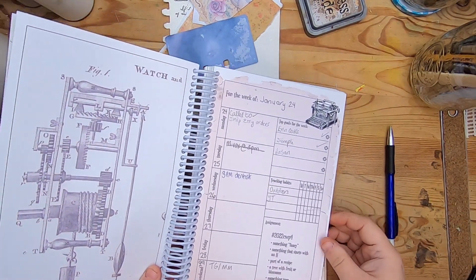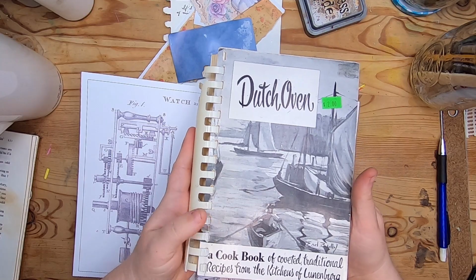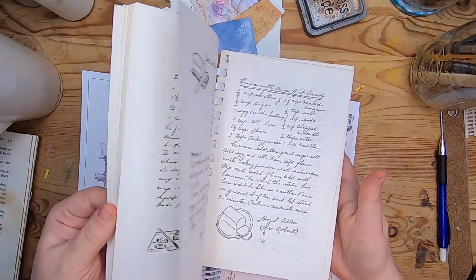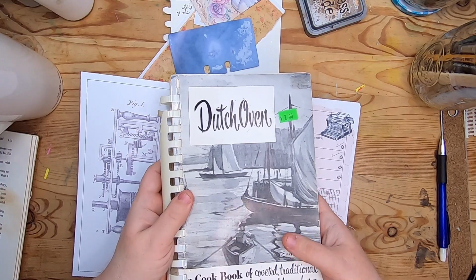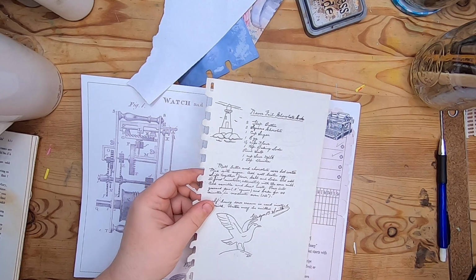Part of a recipe. So I already selected a recipe actually, but I thought I would show you the book. This is a really lovely book called Dutch Oven, a cookbook of coveted traditional recipes from the kitchens of Lunenburg. And Lunenburg is in Newfoundland, which is a place that I very much have a special bond with. And the recipe I've chosen is this one, which is Never Fail Chocolate Cake.